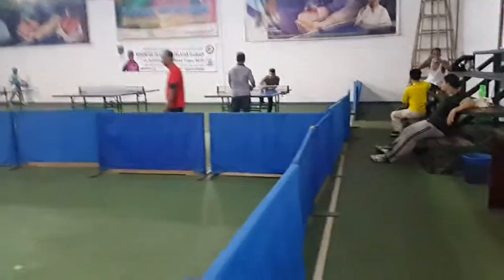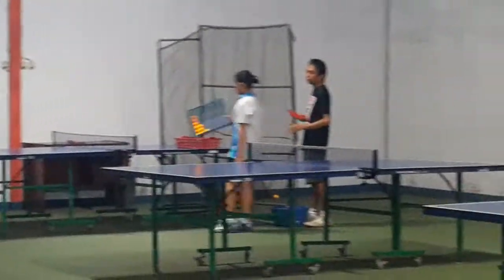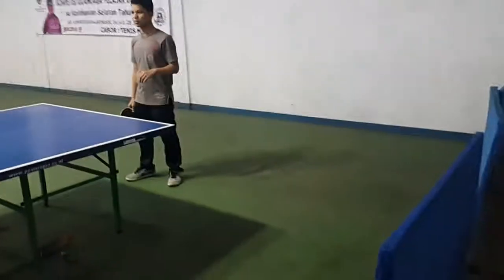See, there are lots of table tennis tables right here. And there are lots of people playing ping pong right there with lots of balls. If you want to join in this table tennis building, you can just come here.